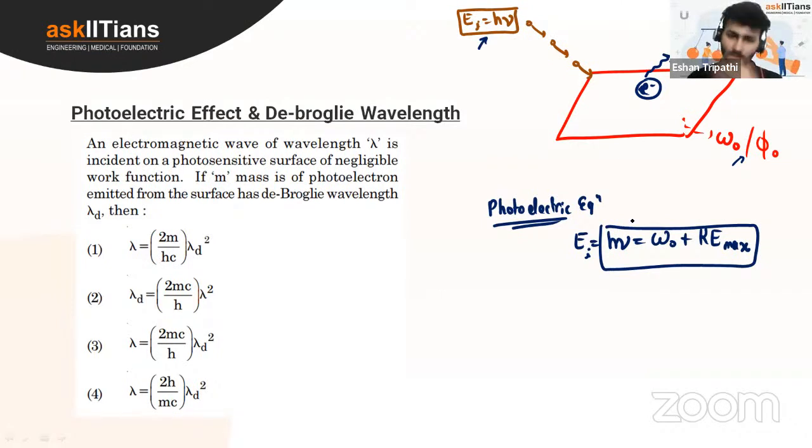Now on the basis of this, a question is given. Try it once. I'll give you a minute and then we'll proceed. I'm giving you 1 minute because that is the amount of time that you're going to get on an average in a question in the NEET exam. So let's try to solve it within 1 minute itself. If you've got the answer, you can let me know in the chat.